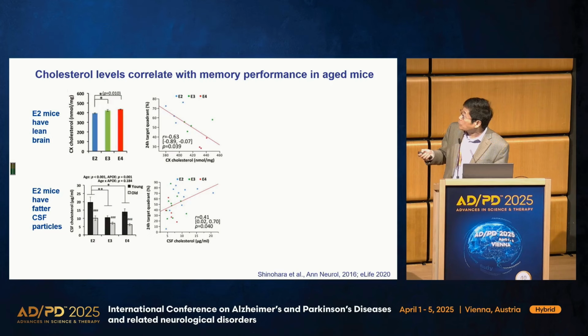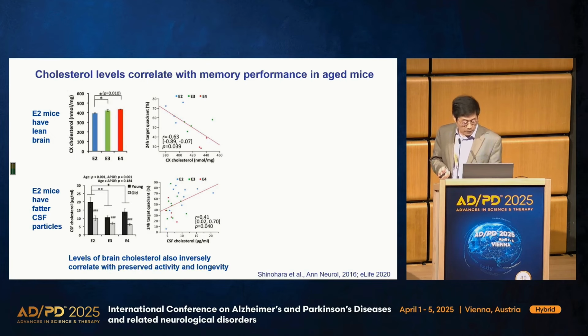We found that E2 brain, at least in the gray matter, has reduced levels of cholesterol. We call this lean brain. And this reduced cholesterol correlated with better memory performance. If you look at the CSF particle, the ApoE particle is the opposite. So E2 is associated with a greater amount of cholesterol, and this is positively correlated with memory performance.